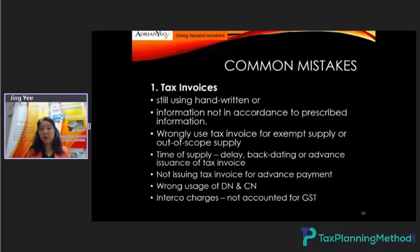Now, under GST law, your invoice has to be issued within 21 days from the day you sell your item, the day you deliver your goods. So if your staff comes in 1 month later, that would exceed the 21 days rule. So that would be considered as a delay. Okay, and then you go and backdate the invoice. So that is clearly a non-compliant issue already.